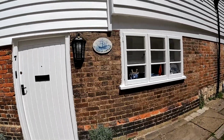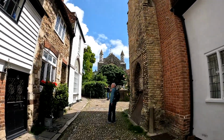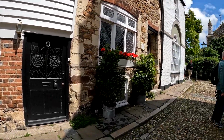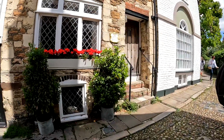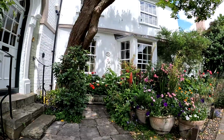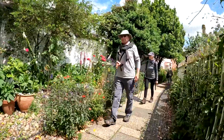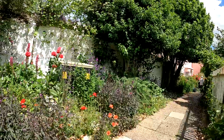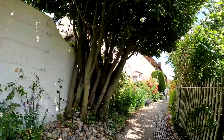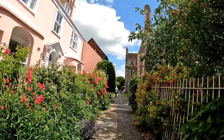We've got Galleon Cottage just there, but this is a lovely shot up through the end of West Street, up to the back of the church here. Michaelmas Cottage just there. St. Peter's is just there. Rye in bloom. Beautiful, really, really lovely.